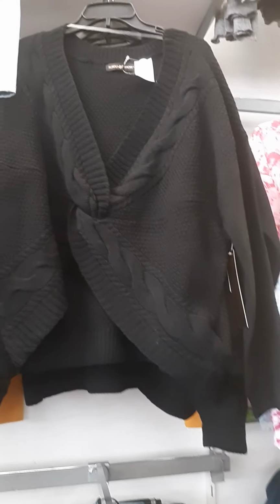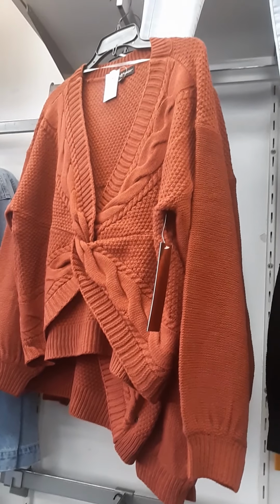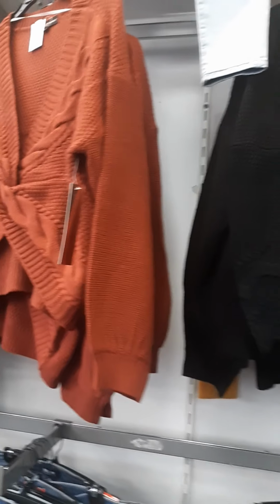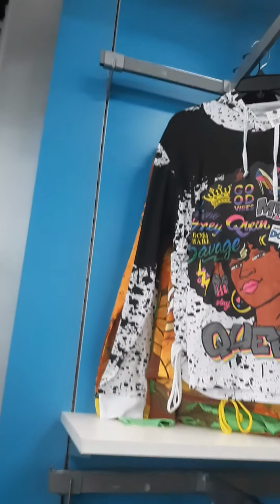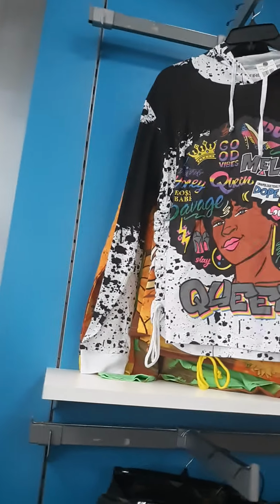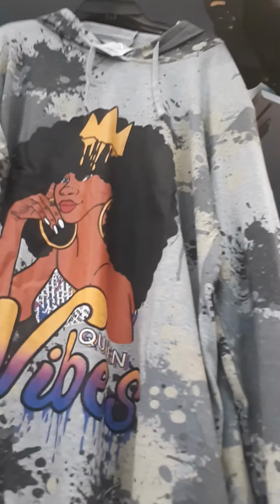$27.99, those are cute. I really like those. Really feeling that one right there. $17. Let's see what else they got in here. Oh, that queen hoodie is nice. That one is. Got all the cartoon character ones. Oh, look at this one with the sunflower on it.